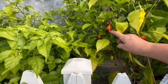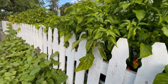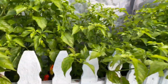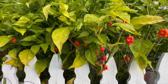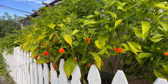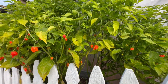These are Carolina Reapers over here. Ending the season with some Carolina Reapers. These are ghost peppers over here. Got some ghosts down in here. So these are the super hot tanks, and they super loved it. They're very big and doing super wonderful and loving the Pacific Northwest on this side. So they get sun basically all day. These plants are, gosh, 3.5 feet tall.